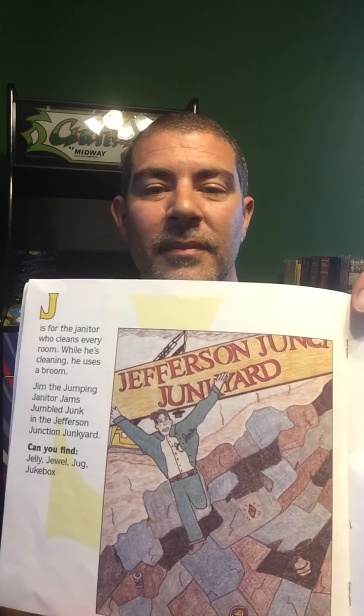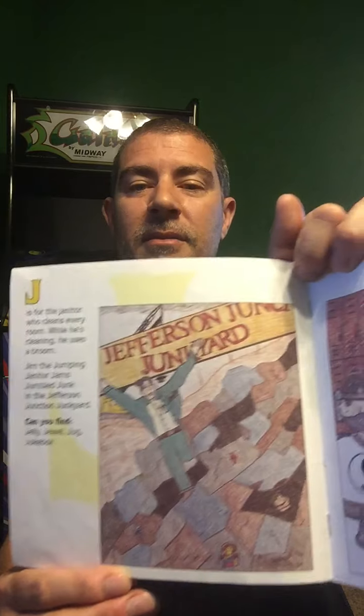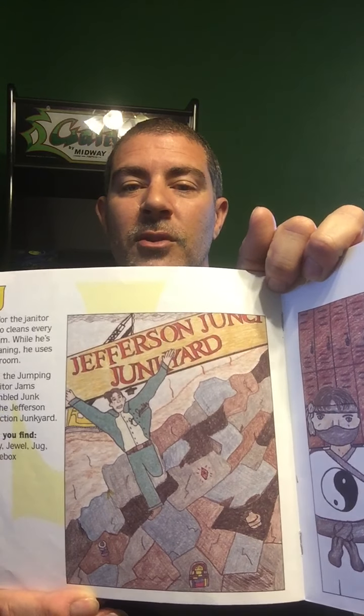J. J is for janitor who cleans every room. While he's cleaning, he uses a broom. Jim the jumping janitor jams jumbled junk in the Jefferson Junction junkyard. You can also look for a jewel, jelly, jug, and a jukebox. Those all start with a J.